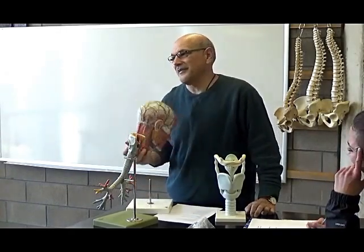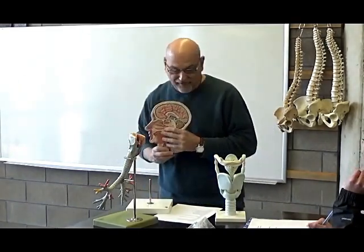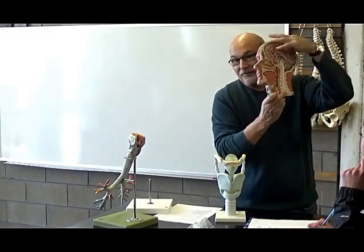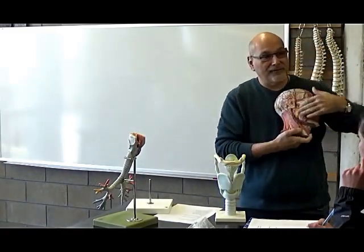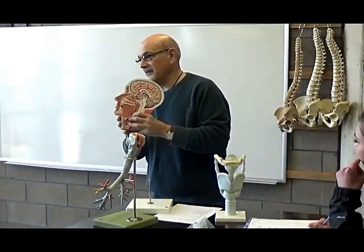Okay, so the first model I'll do with this starts the respiratory lab: upper respiratory structures on the model. Next week, we'll do digestion. We'll talk about the glands and the muscles. But today, it's the inside. So we're focusing more on respiratory.